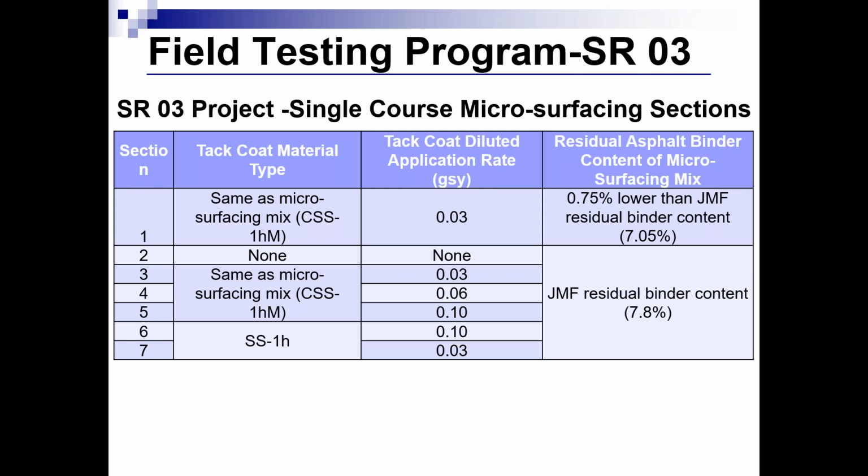The first 7 test sections, we applied a single course microsurfacing, basically a layer, and you can see here how we used 2 different types of tack coat material. The CSS1HM, which is the one typically used for microsurfacing application, because it's the same emulsion used in the mix itself. And then the SS1H.